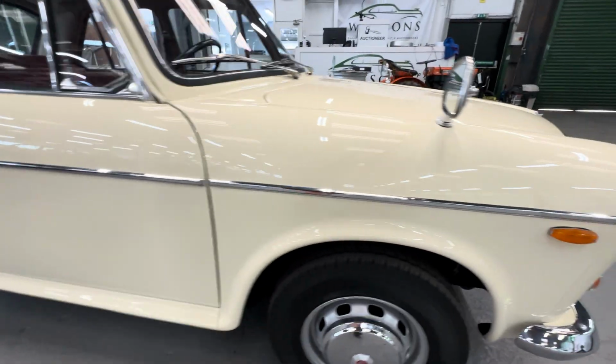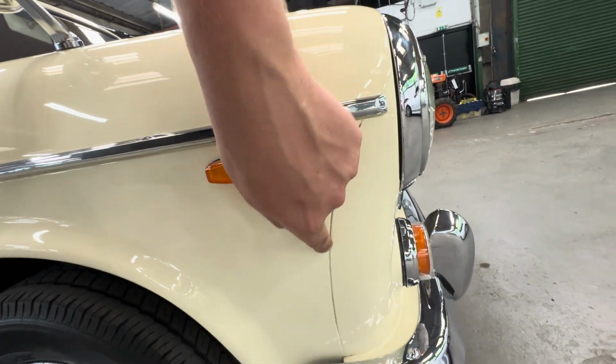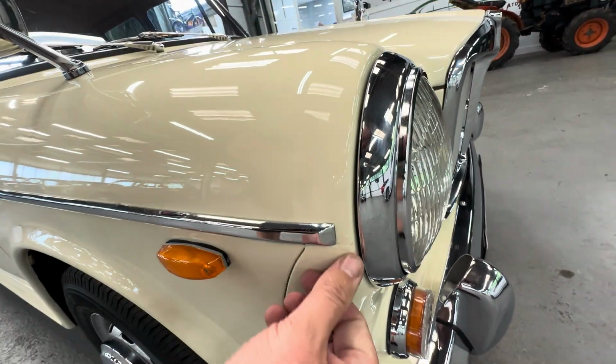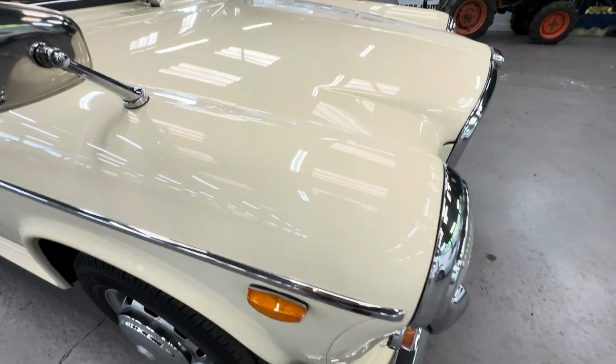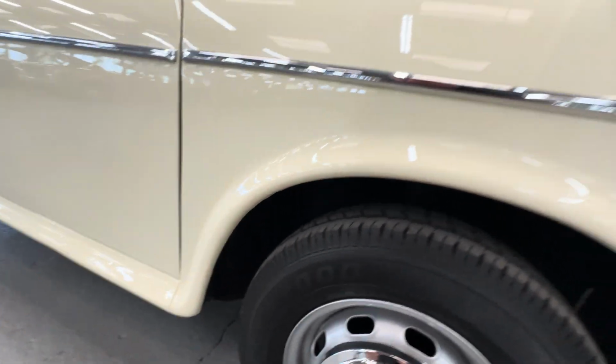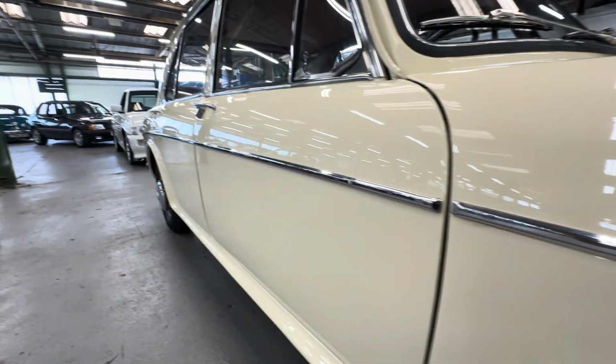All been properly done. If you look, for me, the testament of how good the paint job is, it's not full of paint all the way down that seam. There is a couple of little bubbles just starting just there that want knocking off and sealing before they get any worse. The arch itself is nice and clean all the way around. The rest of that wing is lovely and neat. The chrome trim going all the way down is good.